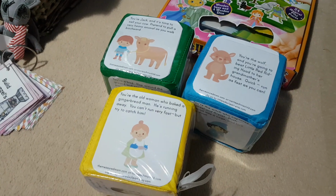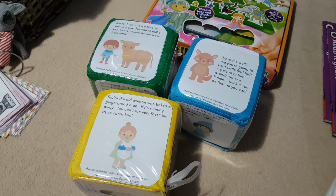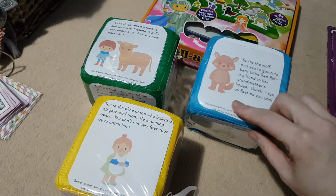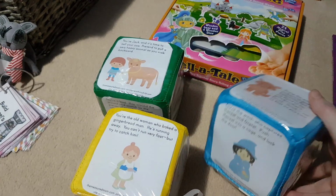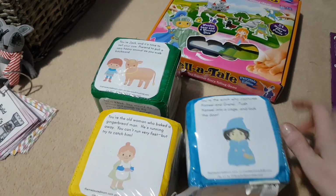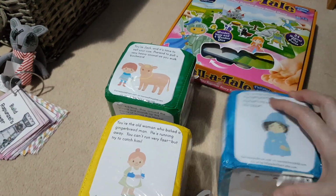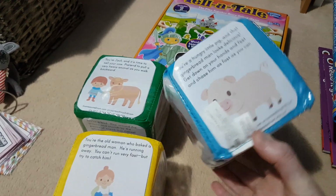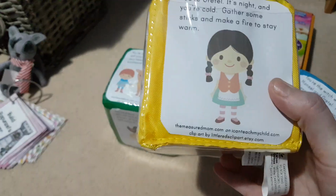I've got a bunch of these dice inserts with different themes. I adore them. This one is a fairy tale one, and this one is from The Measured Mom. Basically we just roll and then do the activity. They're great to use in maths as well. So you do a sum, roll your dice, make it fun. I've just put them all into these, which were from Carson Dellosa little dice.